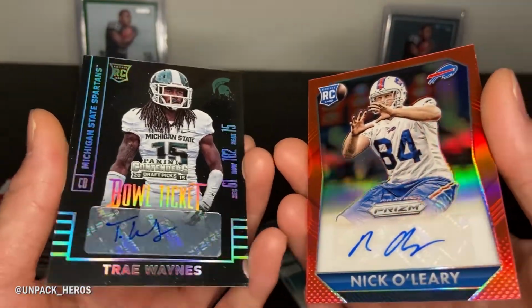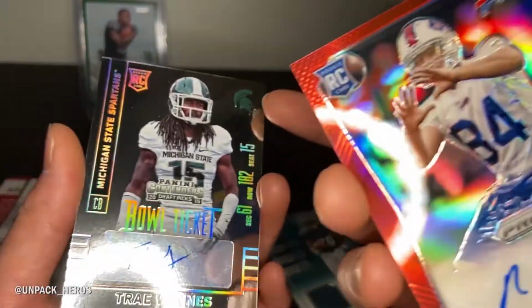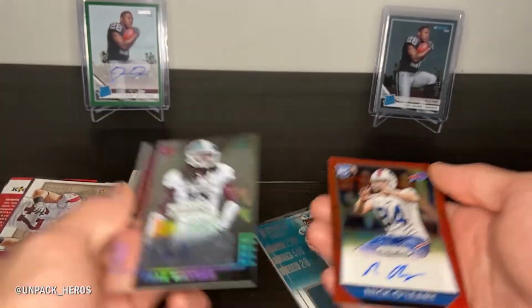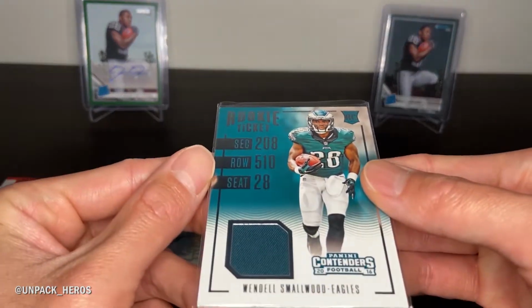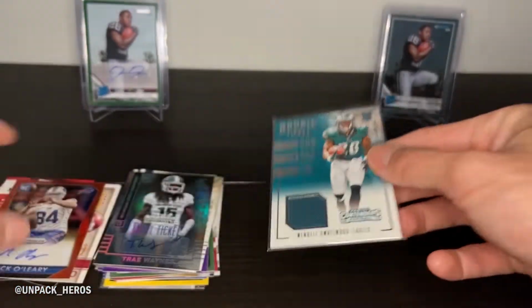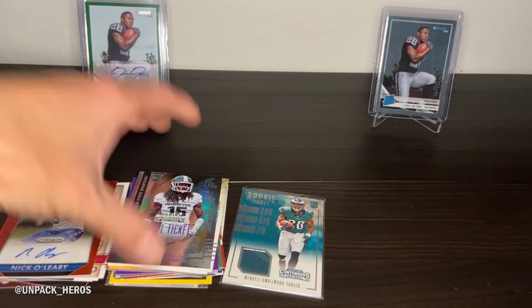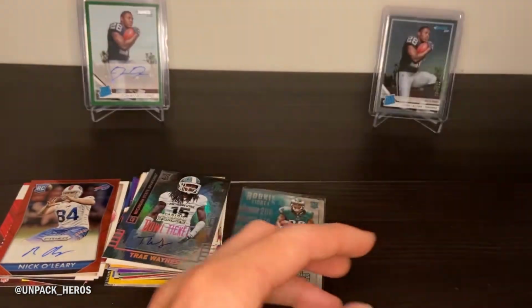Quick recap right here. The two autos we pulled. This one came with the box, that was guaranteed with the box, and this came in the Contender pack. Not bad, not bad. And then we also got our Rookie Ticket, Wendell Smallwood. Overall, this was a fun little box opening for $14.99. I was really expecting nothing out of these, and I mean, got two autos. These autos aren't really worth anything, but it was fun nonetheless.